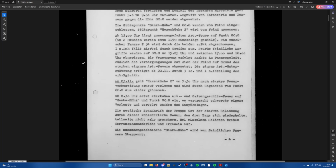So on the next day, on the 23rd of November, here it gets a bit interesting because it says here Witch's Cauldron 2 is lost again at 7:30, which sounds to me like they did get back into that in the night to get a supply convoy through, and then they lost it again at 7:30, but they don't really say that they ever really secured it, which to me makes it sound like there was quite a bit of chaos going on, especially at night.